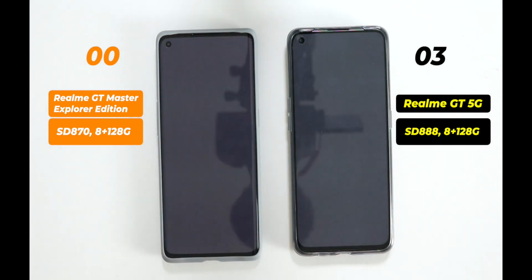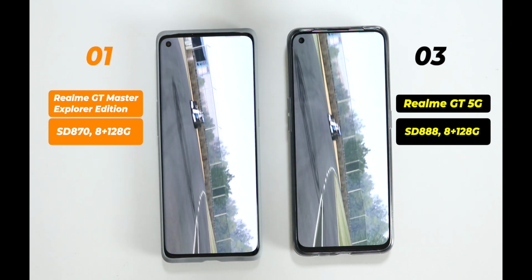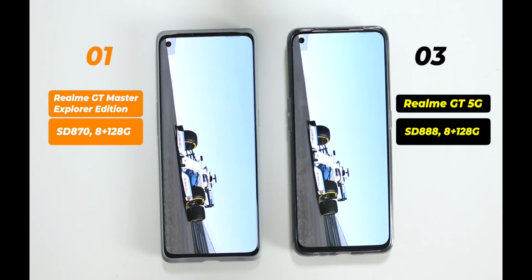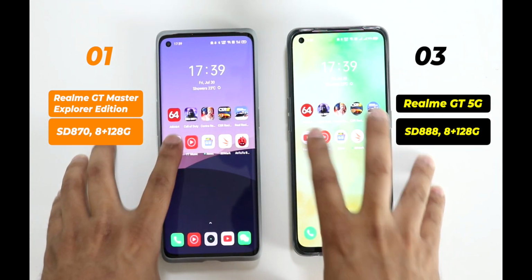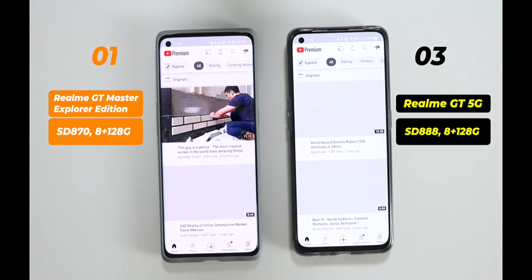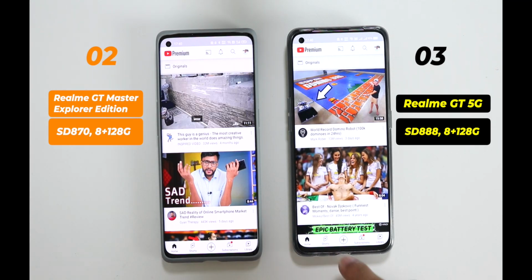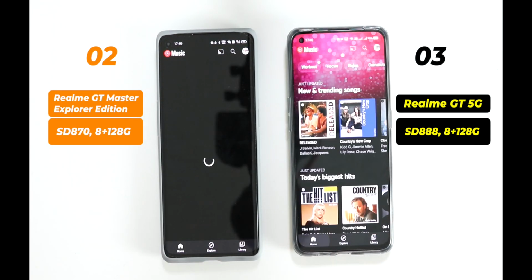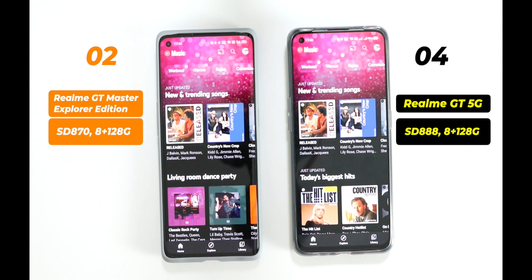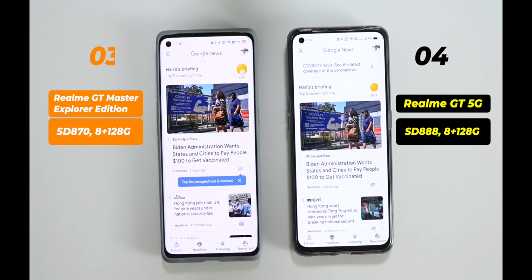Now the fourth game, it's Real Racing 3. Okay, finally Realme GT Master Explorer Edition got 1 point. Let's go ahead, let's see whether it can continue to get points or not. Yes, Realme GT Master Explorer Edition loaded YouTube faster than Realme GT 5G. What about YouTube Music? No, Realme GT 5G got another point. What about Google News? Okay, Realme GT Master Explorer Edition got its third point.